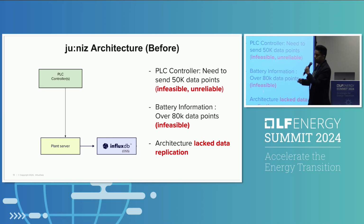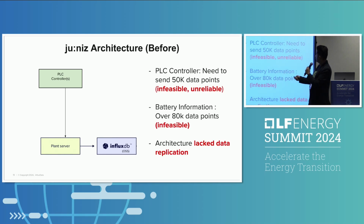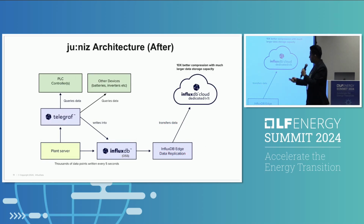Data, 80,000 data points became infeasible and unreliable, and then they lacked data replication because they just had one instance of the open source database running. The architecture after looked like this. So here we have the PLC controller and other modules connected to the open source tool.